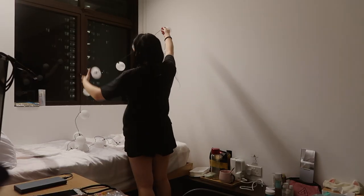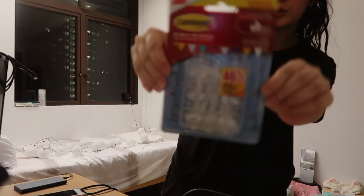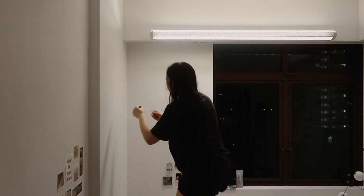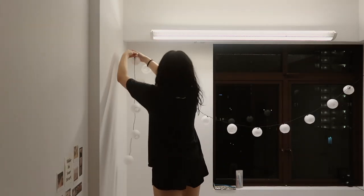So here's me installing the lights, and I think the length of the lanterns was just perfect because it stretched across the bed area really nicely with just a bit to dangle, and I thought it was so pretty and it looks really nice at night.